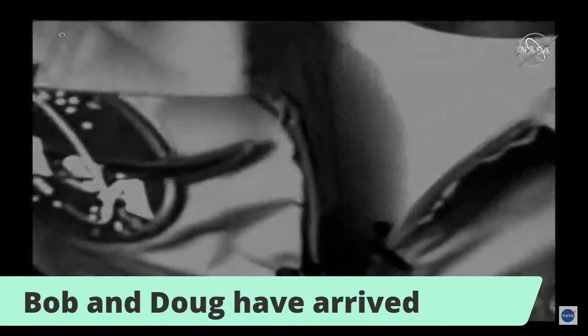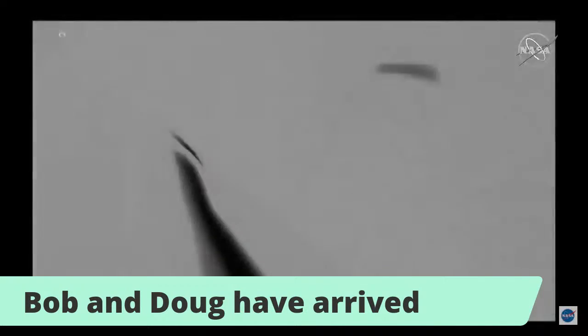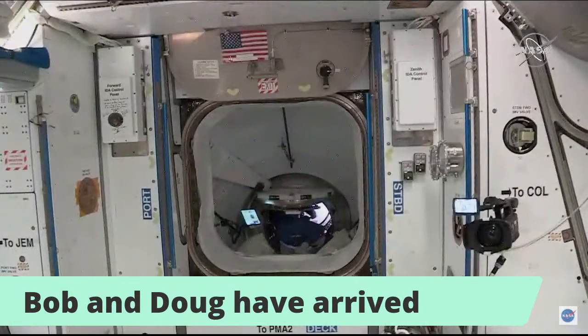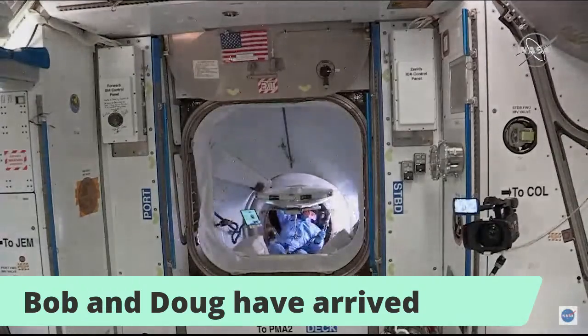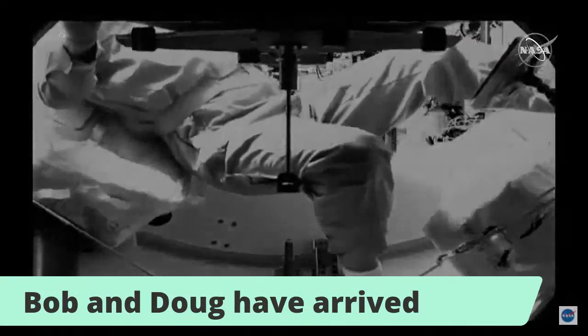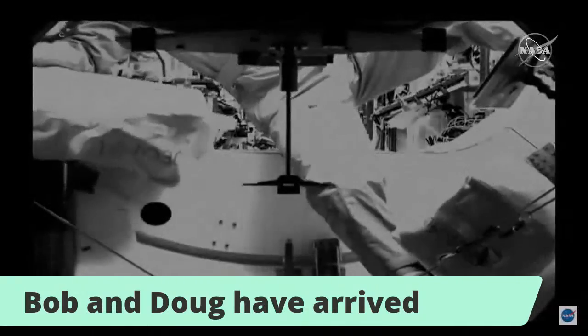Again, 11:37 a.m. Central, the hatch to the International Docking Adapter was opened. You see Chris Cassidy there poking his head in. That's the camera at the forward end of the Dragon. Now only one hatch separating Bob Behnken and Doug Hurley from Chris Cassidy, who you're seeing here from those Dragon views. Expected time to open that hatch is about 20 minutes from now.